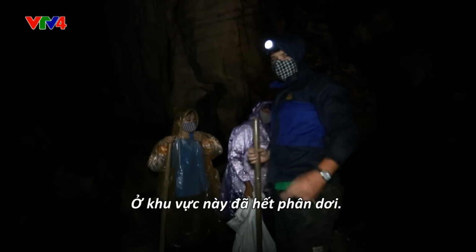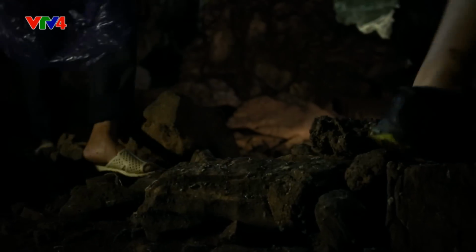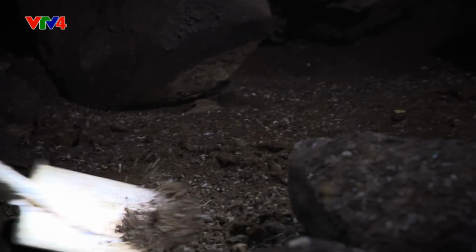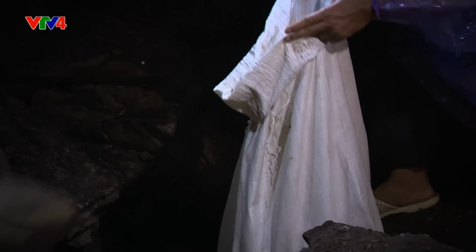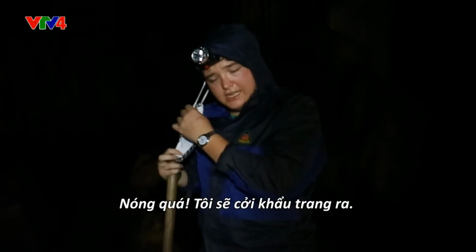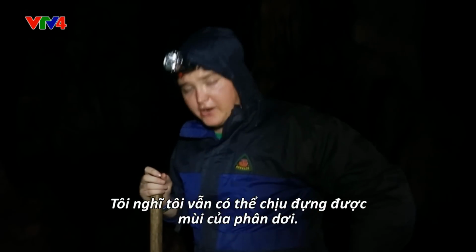Okay, so our bag's full, now we're gonna move on. Oh, it's just so hot in here. I think I'm gonna take a chance and remove my face mask. It's a little bit smelly, but I think I can bear it for the moment being.